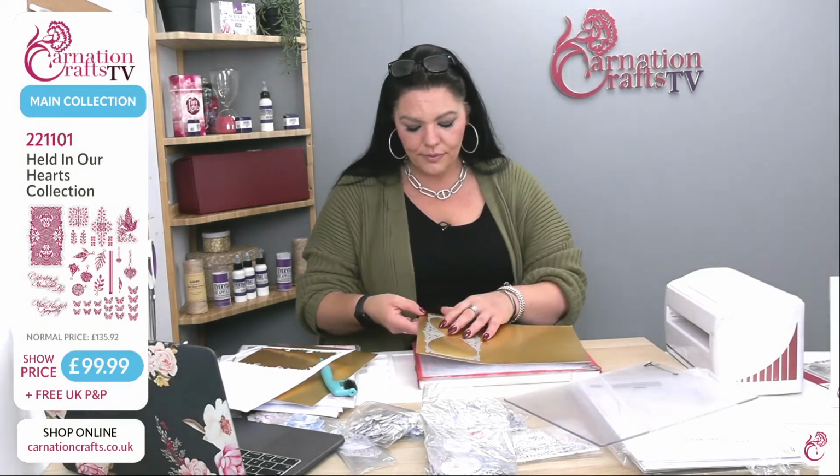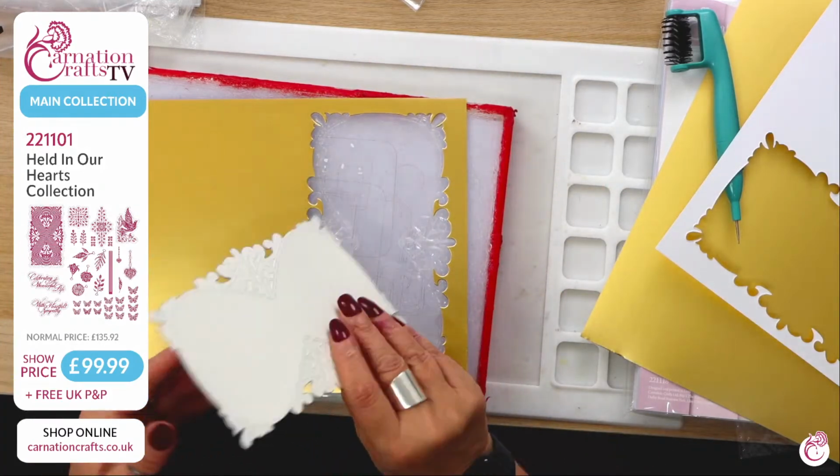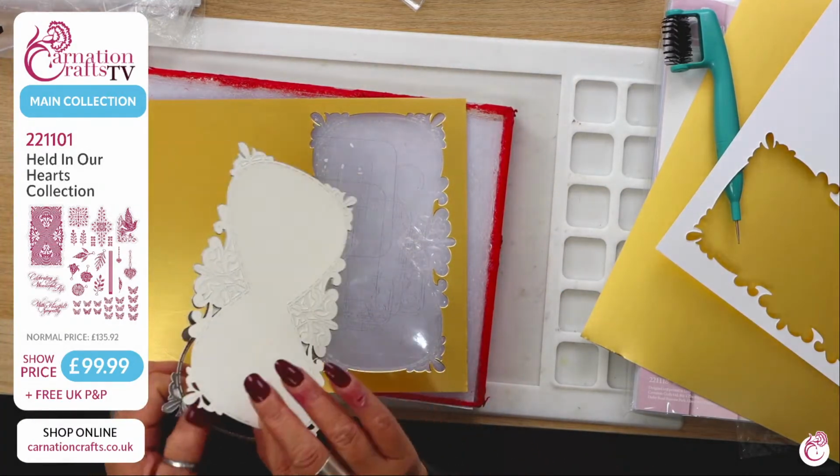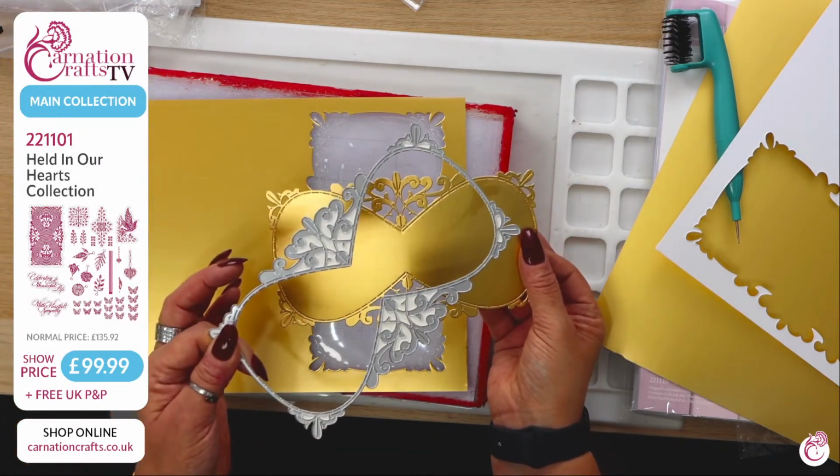So again, we pull this forward, that'll pull straight away. So nothing's left on my cut tidy because I don't need that to happen. And then I'm just going to pull it through. All my little bits are weeded and everything sits within there.